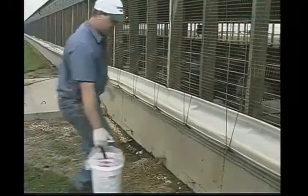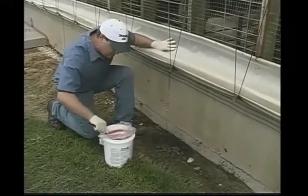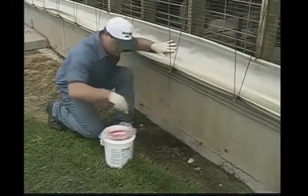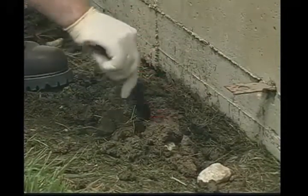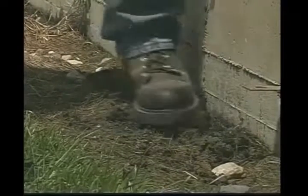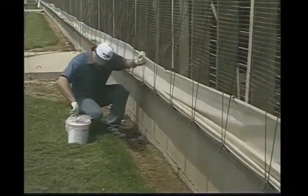With rat burrows, bait with loose pellets rather than bait chunks because the rats can't kick pellets out of their holes. Place pellets deep in the burrow with a long-handled spoon. Wait a week or so, then kick in the burrows. Check the following day to see which burrows are active, and then rebait.